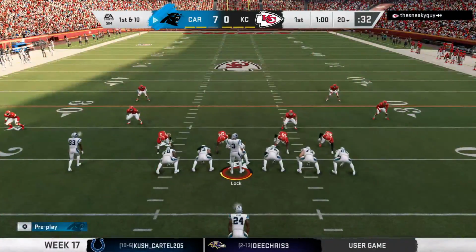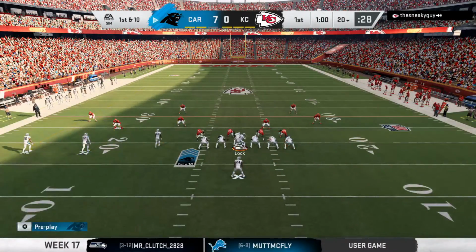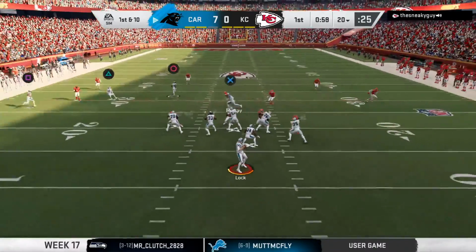On the double. 57. Come on. Hey, pick it up, defense. Let's go. 22-jet bomber. 22-jet bomber. Get it. Block off a play action.